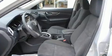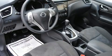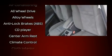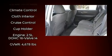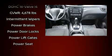Passenger security is always assured thanks to the various safety features such as dual front impact airbags with occupant sensing airbag, head curtain airbags, traction control, anti-whiplash front head restraints, and 4-wheel disc brakes with ABS. Brake Assist technology provides extra pressure when applying the brakes.